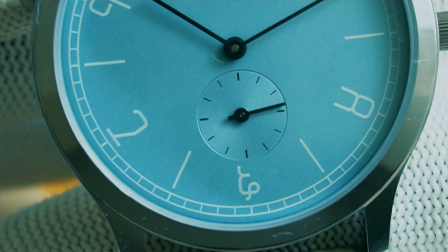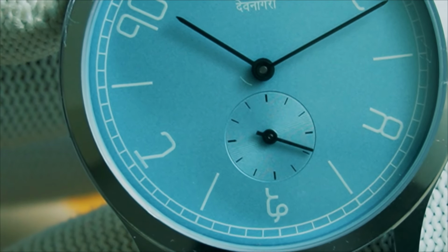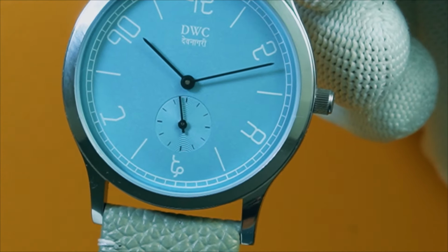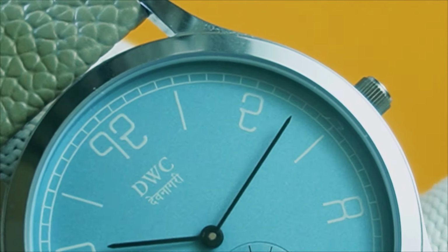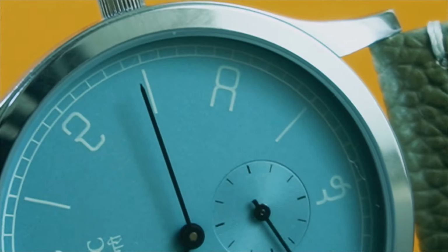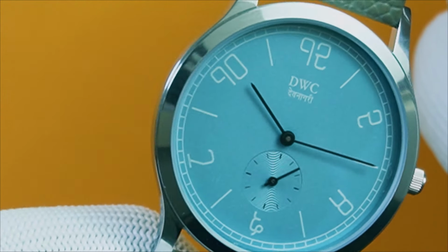Thank goodness for that. If these markers were in white too, then this subdial would have gotten lost in a sea of blue. This subdial has a sunburst effect, which looks cool. The main dial doesn't have the sunburst effect though. The minute marker follows the popular railway track design, and the hour markers at even positions are using the DWC's own font for the Devanagari script, which gives this watch series its name.